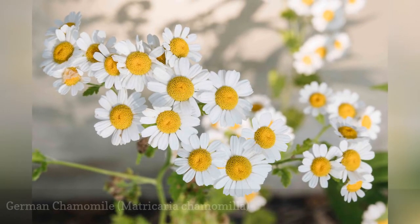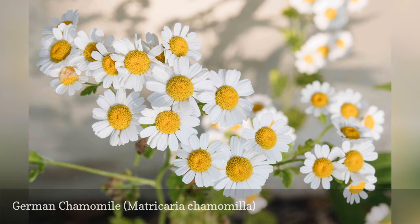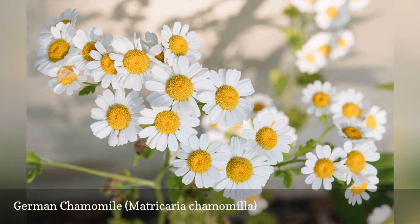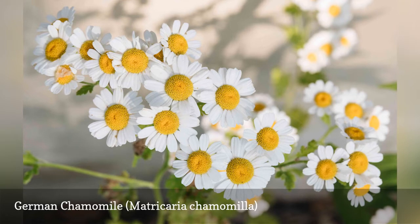Chamomile is the common name used for several species, but German chamomile, Matricaria recutita, is the one with tiny white daisy-like blooms on spindly stems. This short-lived perennial plant is also used as an ingredient in calming herbal teas. Sow seeds in the fall for blooms coming up in the spring.